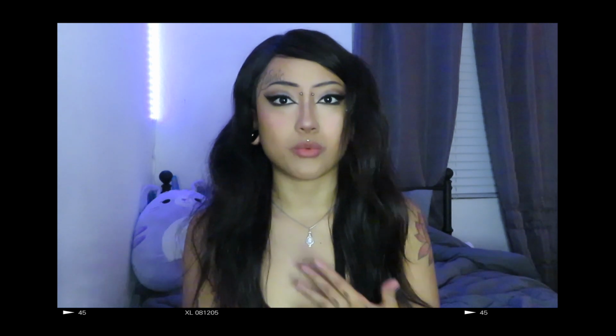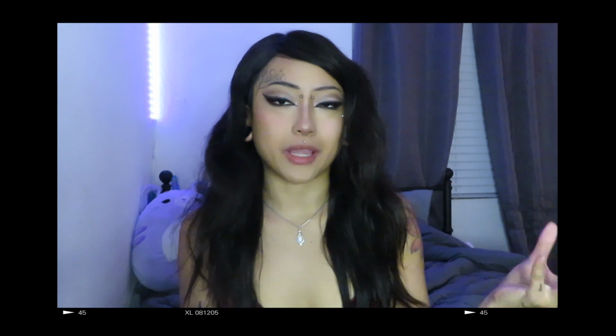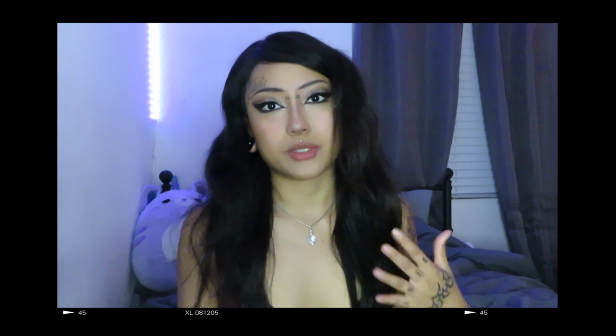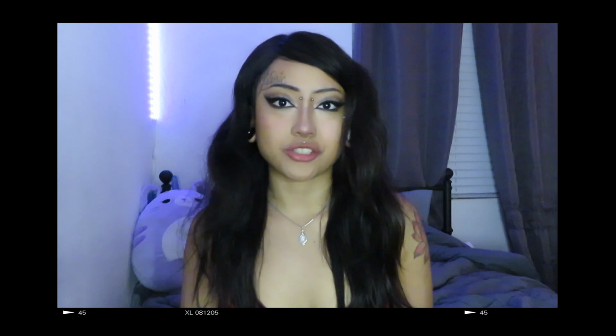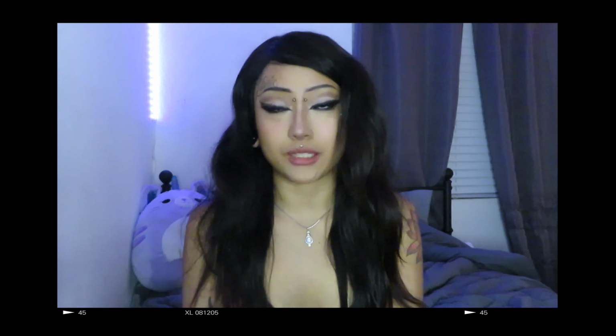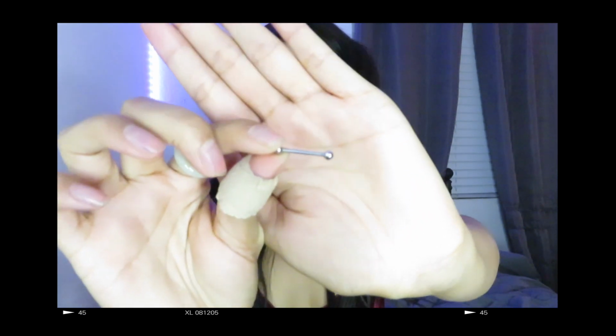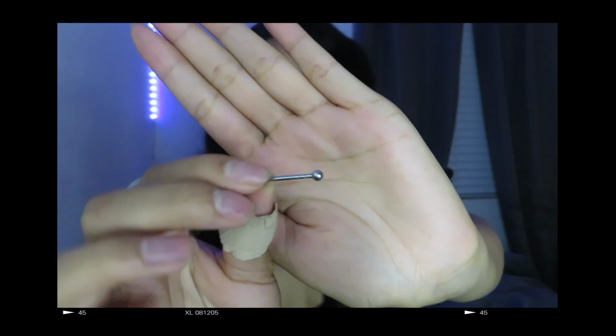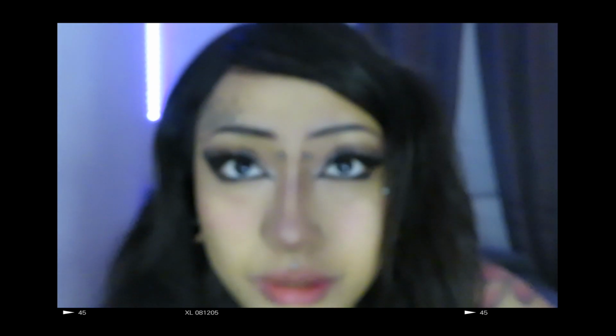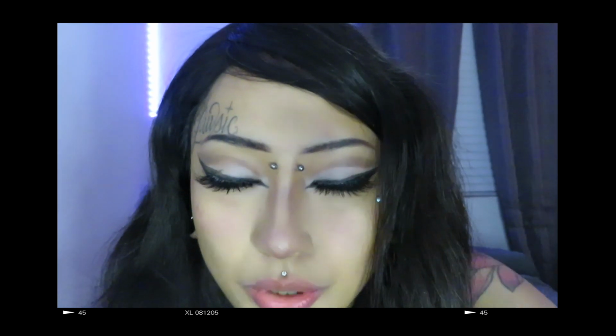What you can do, and what I wish I did before buying one off Etsy and not knowing the size, was go to the piercing shop and ask him for a much smaller bar. When you do that, he can actually size you up the right length instead of going online and eyeballing it and picking for yourself. So this is the bar that I got pierced with, and I'm not sure what size this is, but you can look up the standard size online. This is the bar that I have in right now, and I think it just frames my face so perfectly.